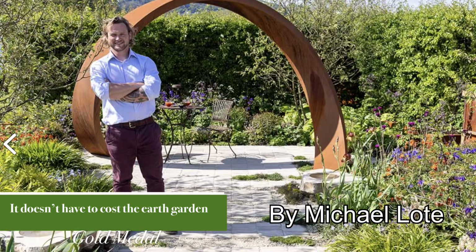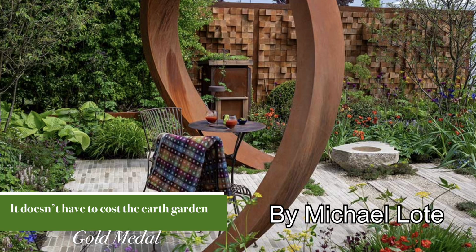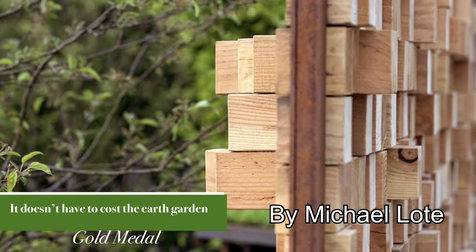This garden, designed by Michael Lote, may not be an obvious gold medal winning garden at first glance. However, this garden showcases sustainable construction methods both below and above ground. The designer has chosen conservation-minded construction methods and materials, some of which have never been tried before in a show garden.